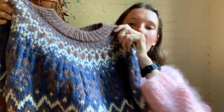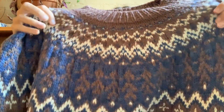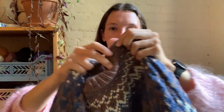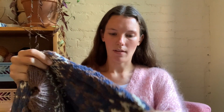Just compared on the screen. But yeah, the color work I think relaxed a little bit. There's still some bunching that I think I'm gonna try to steam block out. I don't know. It's definitely way less than it was before blocking, so I may just leave it. Mostly there's some weird stuff happening on the sides. It kind of poofs out slightly, so I just need to smooth that down, I think.